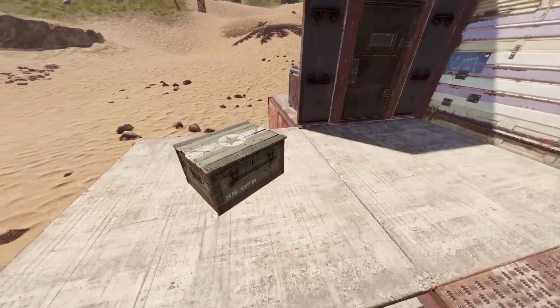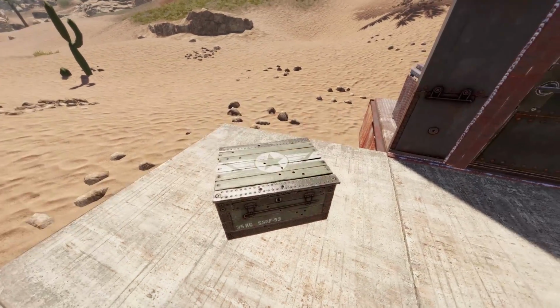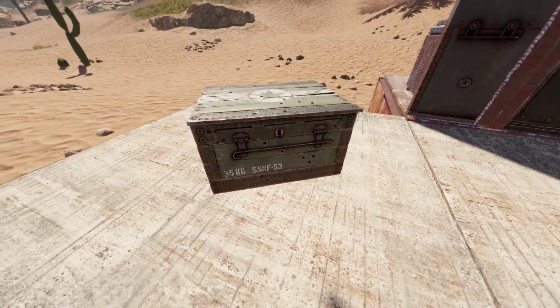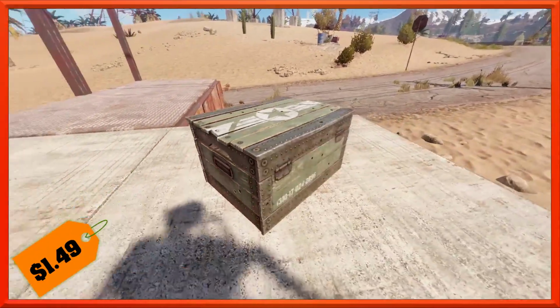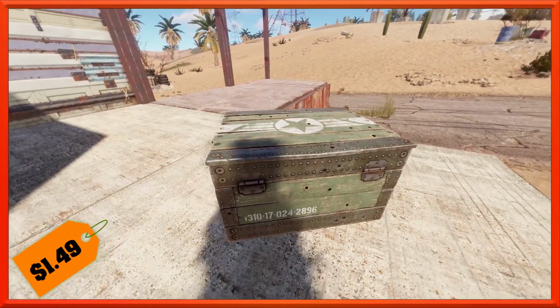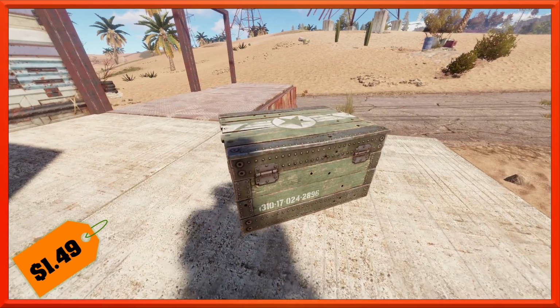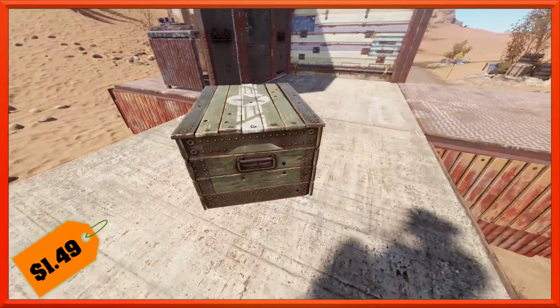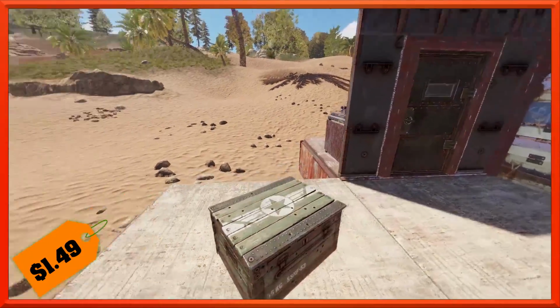We've got one deployable here, and the little ammo box made it in. I'm very happy to see that. This guy will run you the usual deployable price of $149. I love the fact that the wood looks nice and faded. You can see some of the paint is chipping off. There's bullet holes, and you can literally look through the bullet holes into there, which I thought was a cool thing as well.